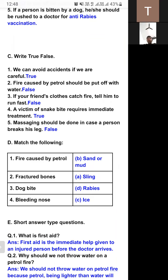Dog bite, rabies. Yes, a dog bite will spread rabies. So the third is matched with D, rabies. Bleeding nose: we can put some ice in case of a bleeding nose. Bleeding nose is matched with C, ice. Okay students, this is your match the column or match the following.